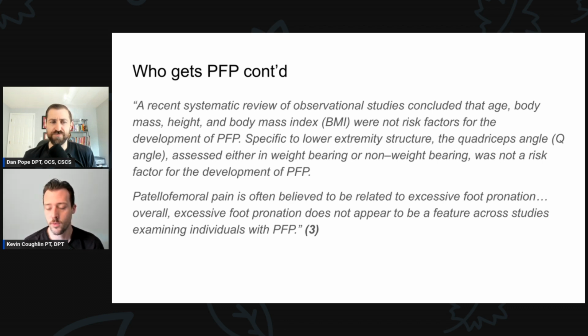Just continuing with who gets patellofemoral pain, I thought these quotes were pretty interesting because a lot of times you'll see or hear physical therapists blaming patellofemoral pain on certain aspects about the patient or certain biomechanics that they display, and we're just not exactly sure what is the cause or the source of pain. Like Dan was saying, I think we're still trying to figure this out. But a recent systematic review of observational studies concluded that age, body mass, height, body mass index were not risk factors for the development of patellofemoral pain.